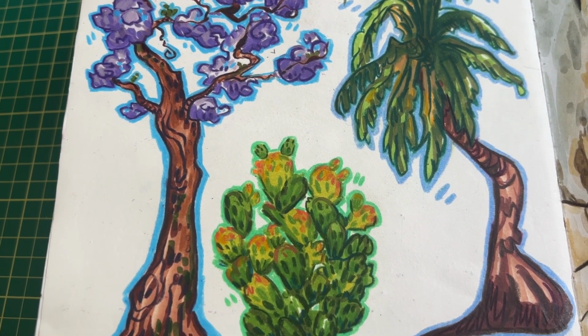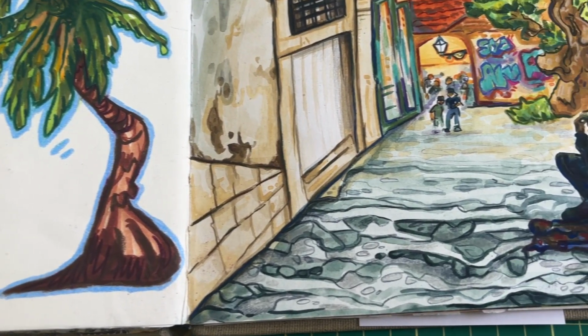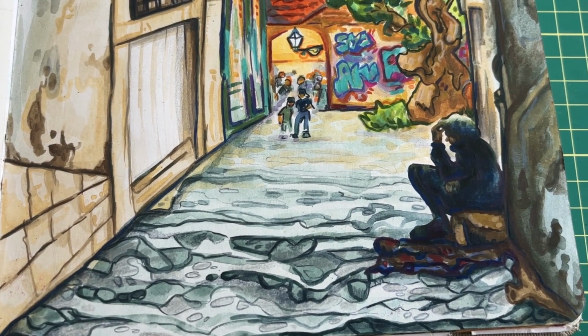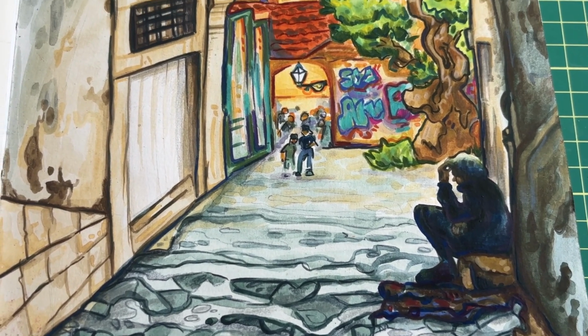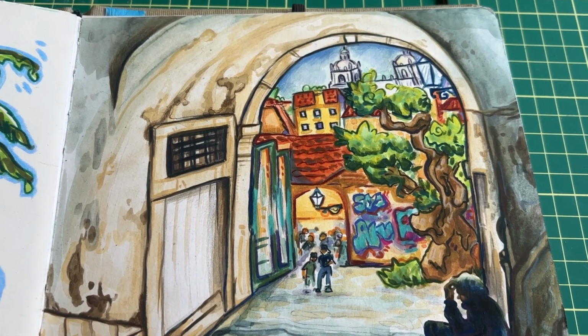But I flew into Lisbon, I walked around, I took so many photos that I went and drew, and I was super inspired by all of the amazing plants that they had. I loved these purple trees. I don't even know what they're called, but it was so pretty, and they were everywhere over the city.